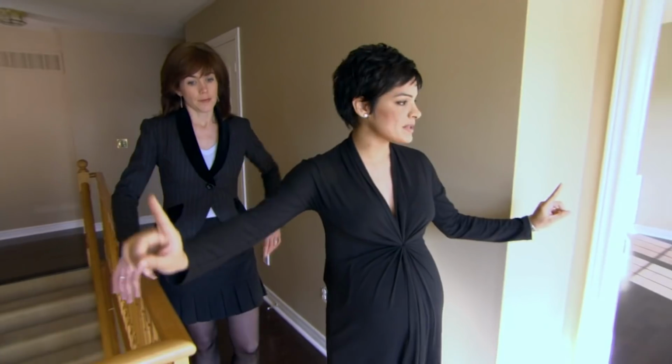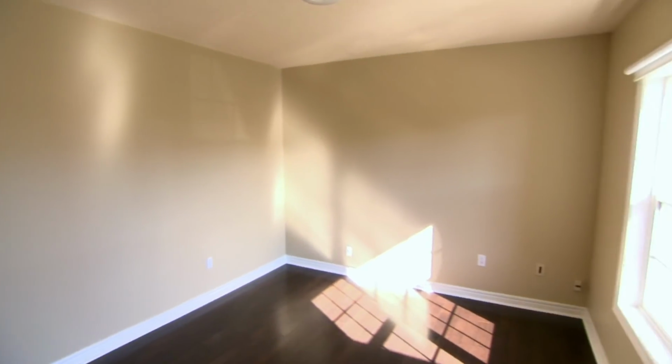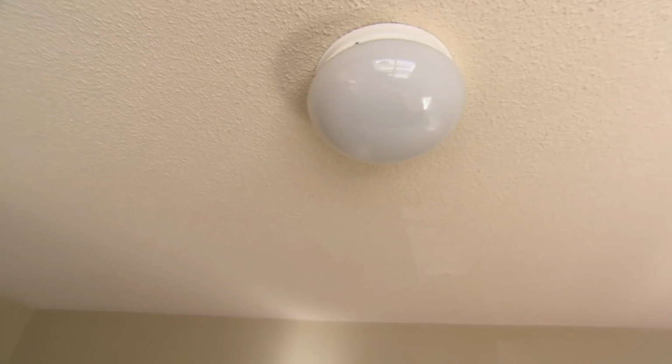This is sort of going to be baby central, and I'll take you to this room first. Okay. This is where we hope to put the cribs. Cribs are big. I know they're big. 3 cribs will take up 3 times the floor space.